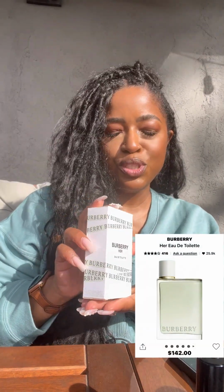The next products I'll tell you about are some perfumes that maybe you should consider buying during the sale. One of my favorites is Burberry Her, and you want to make sure you get the Eau de Toilette. This one has juicy, juicy pear notes, also honeysuckle and a little bit of rose. And so it is a very fruity floral, more fruity forward. And I absolutely love this scent.